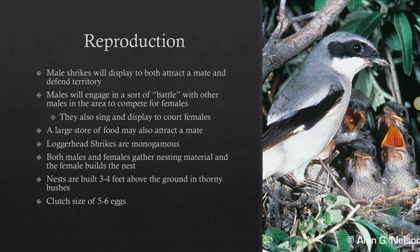For reproduction, the main way males attract females is that all the males in an area, though they're territorial, will get together and display as a group to make it easier for the females to pick out the best ones. So they'll sort of fake battle with each other and compete for females, and then they'll also sing and fly and display and try to court the female. Another thing that can attract a female is a large store of food. So if a male shows a female a bunch of food it has on display, the female might be more attracted to it because it shows that it is able to hunt and it's fit.